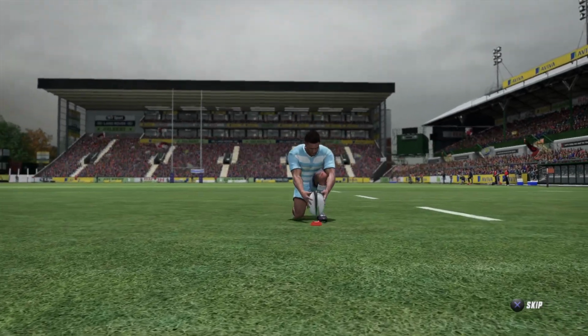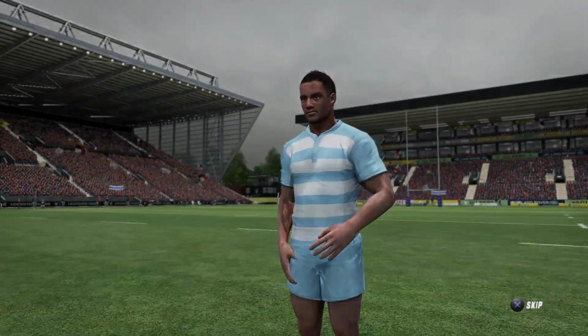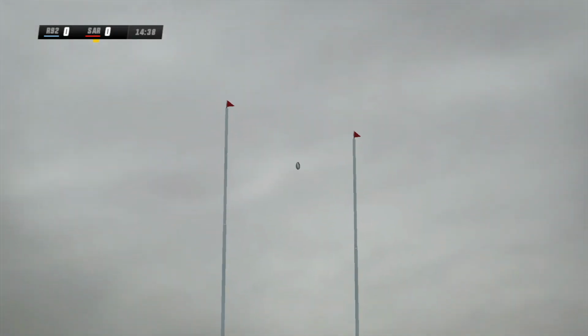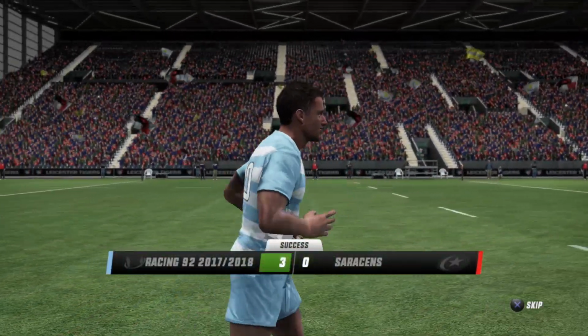Dan Carter with a chance to kick this and add 3. Right, here's the kick. Kick looks good. It's over, and there's the first points of the match. Yeah, he looked really confident, didn't he?